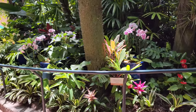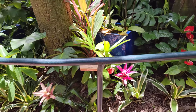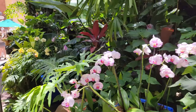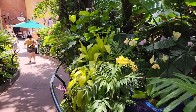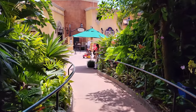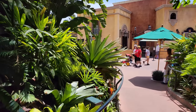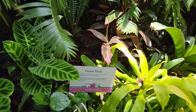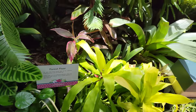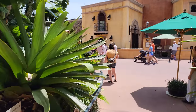Got a Hawaiian tea here, which is really pretty. It's a nice little escape. Oh, there's where it says forest floor. Thick roots and shallow soil. Interesting.